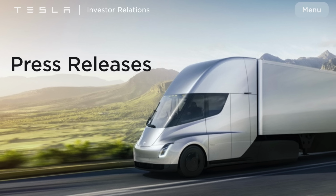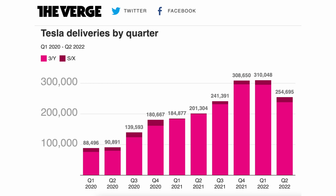First up today, Tesla released their Q2 2022 production and delivery numbers. For the first time in a long time, they produced and delivered fewer cars than the previous quarter, and this is for some pretty obvious reasons.